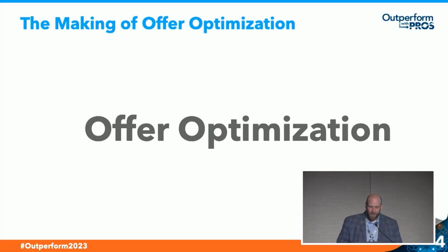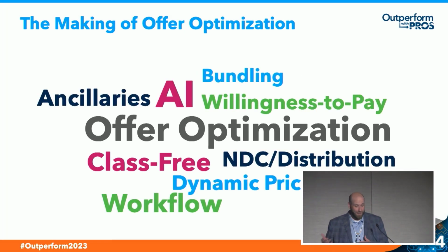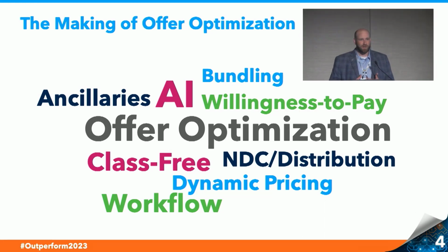So when you think about offer optimization, there's a lot of words that get thrown around that may or may not matter to what we're talking about. And those can be things like bundling, AI is obviously prevalent, ancillaries, willingness to pay, dynamic pricing, class-free, workflow is important. All of those things really do make up the concept of dynamic pricing. And so when we think of offer optimization.